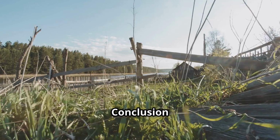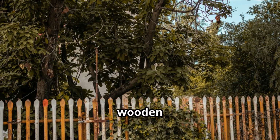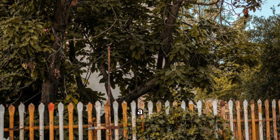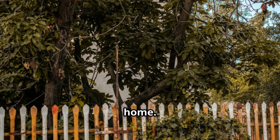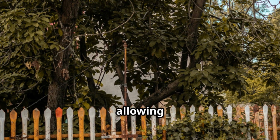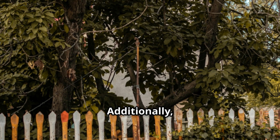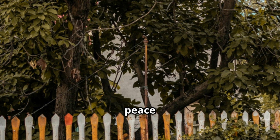Section 9. Conclusion. Building your dream fence, one step at a time. Building a wooden fence is a great way to add privacy, security, and beauty to your property. Not only does it serve as a functional barrier, but it also enhances the aesthetic appeal of your home. A well-constructed fence can provide a sense of seclusion, allowing you to enjoy your outdoor space without the prying eyes of neighbors or passers-by. Additionally, it can act as a deterrent to potential intruders, giving you peace of mind.